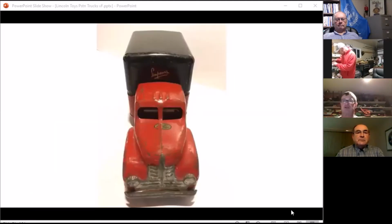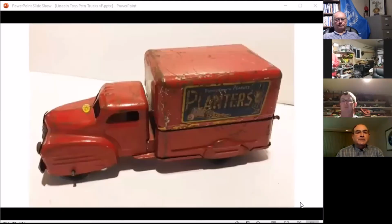Just a front version showing the truck, and pay attention to the grill. It's the little single tab on the grill that goes over the hood of the truck. A Planters Peanut in red. Very, very, I'll say, a rare truck to find in this color. It came in green and in red, with the red being the hardest one to find. A nice example here, well played with, but still a nice piece.